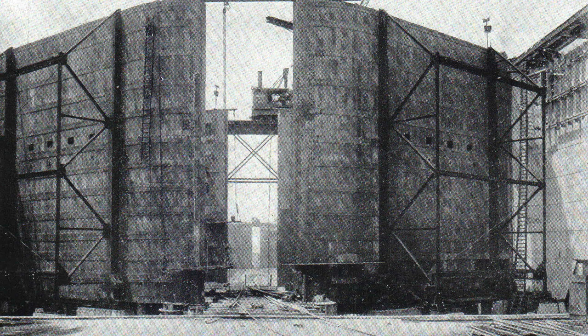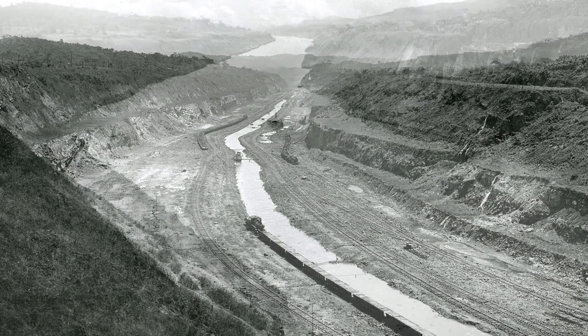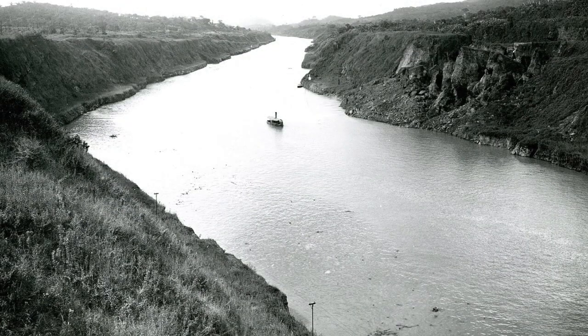Opening in 1914 and taking a total of 34 years to build at a cost of 30,000 lives, the Panama Canal is one of the largest and most difficult engineering projects ever undertaken. The canal shortcut greatly reduces the time for ships to travel between the Atlantic and the Pacific Oceans.